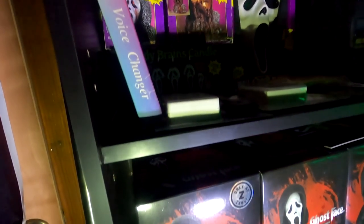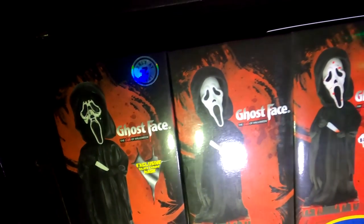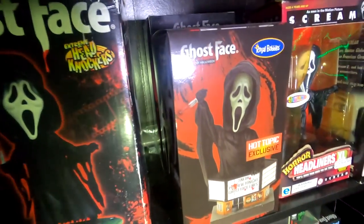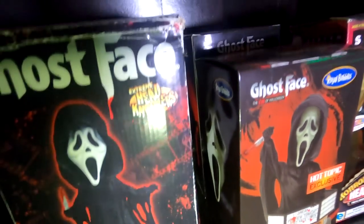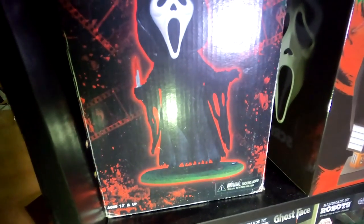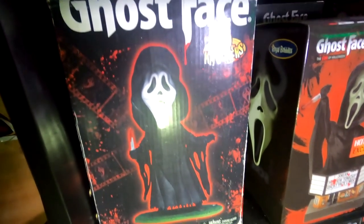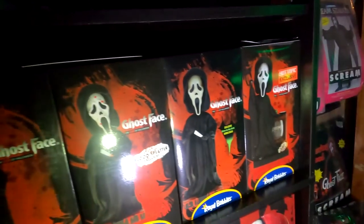Moving down, we have pretty much what I believe is the entire collection of Royal Baubles Ghostface figures, or bobbleheads, I guess you could say. There is the one that doesn't fit in the lineup because it's not the same size, and also, I mean, look at how well these fit. That just looks great. But yeah, there's this one down here as well. I think I have an extra back there of one of them. And of course, the original bobblehead, the Head Knockers. Still one of my favorites. I love this one. But Royal Baubles really did do a great job on this entire lineup.